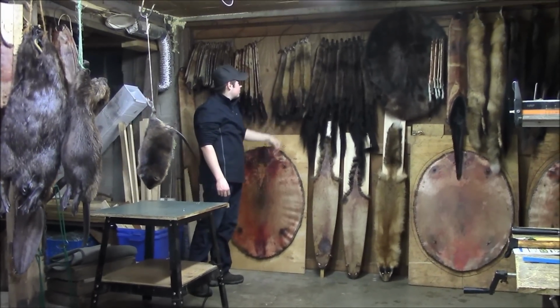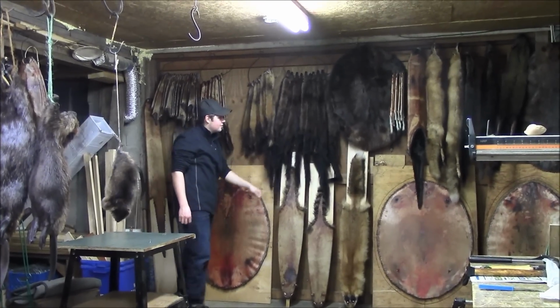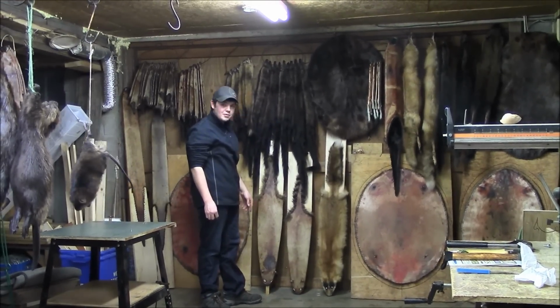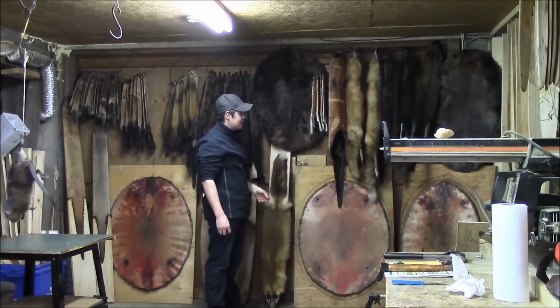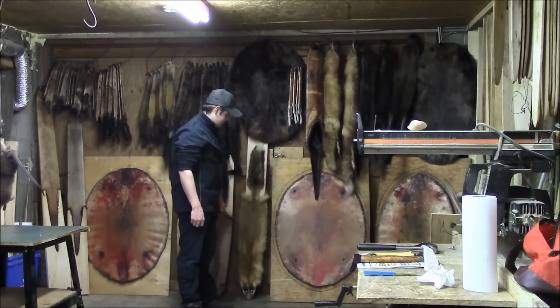Our marten, our quota. Fisher, our quota. Fox, we usually only get a couple of them. Raccoon, we catch 10 usually. Just the odd time we'll catch weasel if they get in the fisher trap. And that's about it.